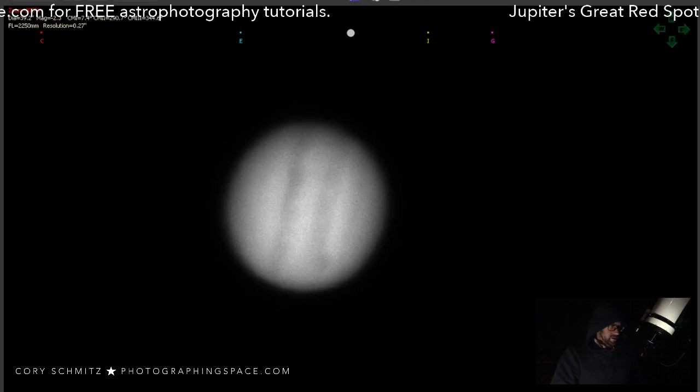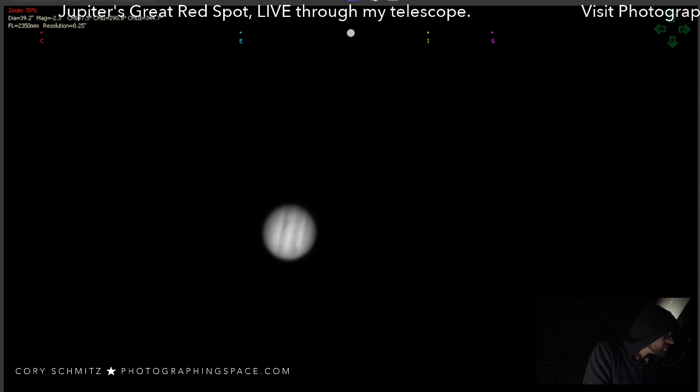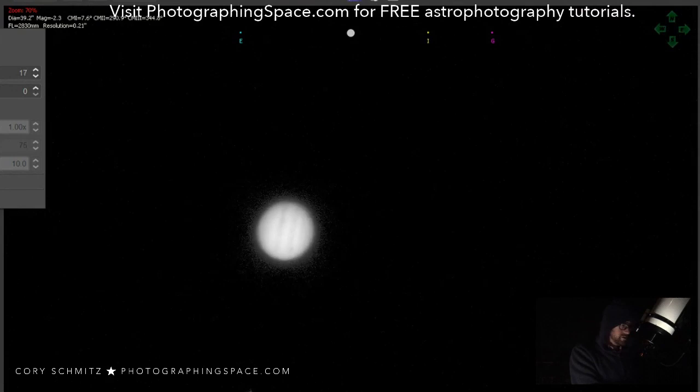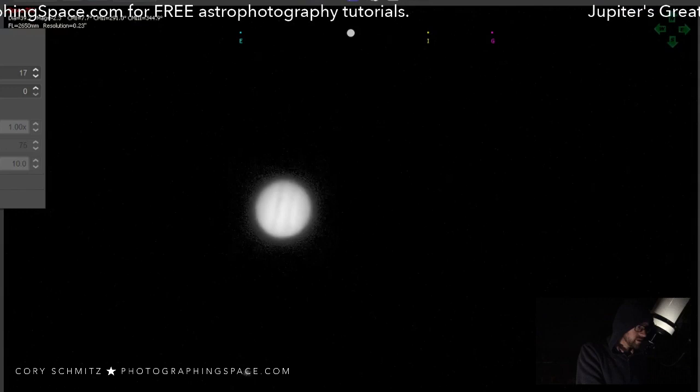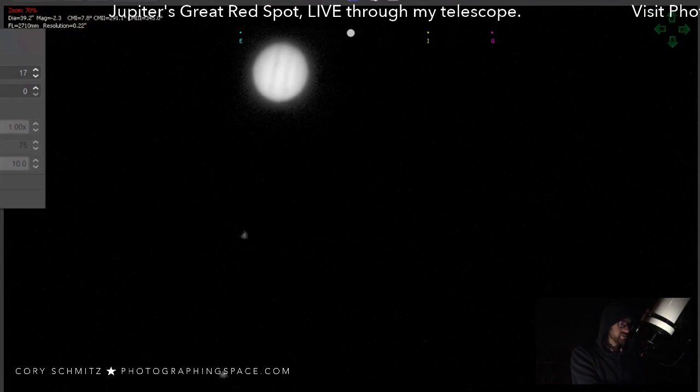The Galilean moons. I don't think we can get all four, but we might be able to get a few of them. What I'm going to do, let's do this. Can I get any moons? There's one visible down there, down at the bottom of the screen. So there's one of the moons. There's two of the moons that we can get at the same time.